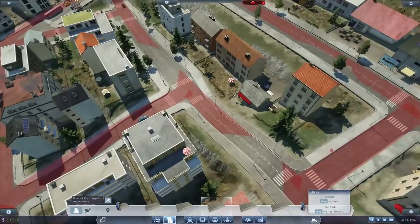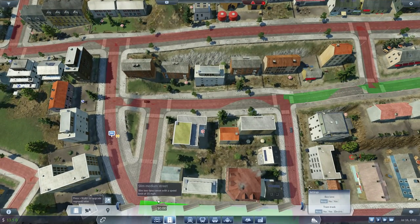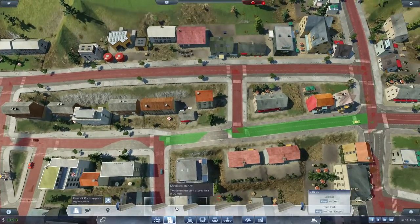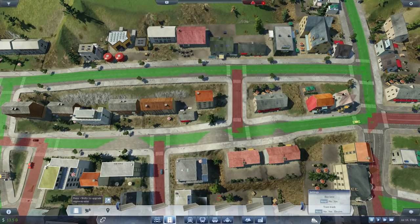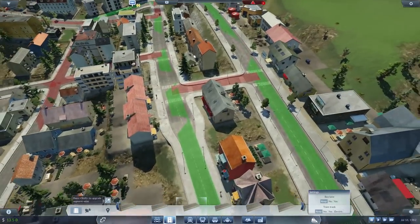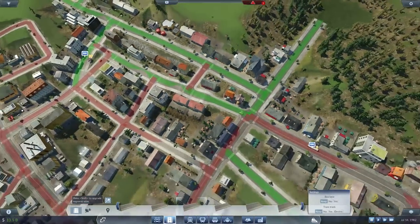I'm not sure how to even fix this. Ooh, but I can't... Oh, no, I can't even upgrade that to a slim medium street. Can't... No. I can widen this street. Sort of. Well, that's only wide... That looks appalling. That really looks appalling.